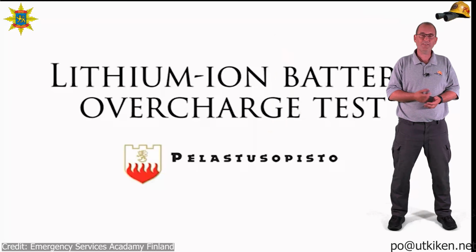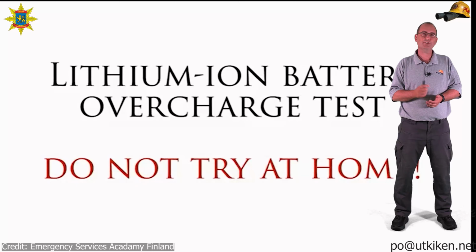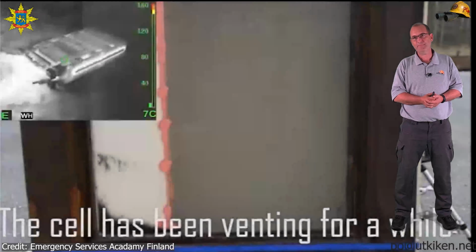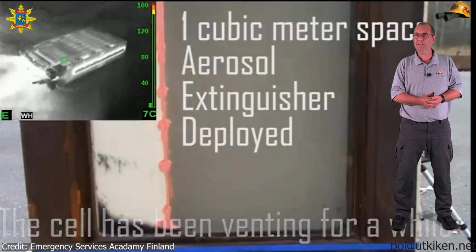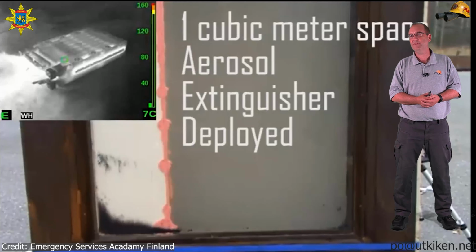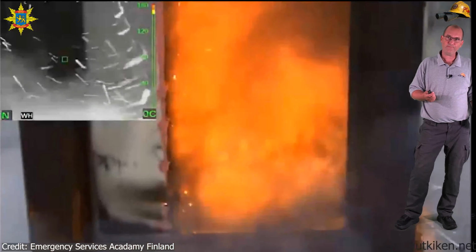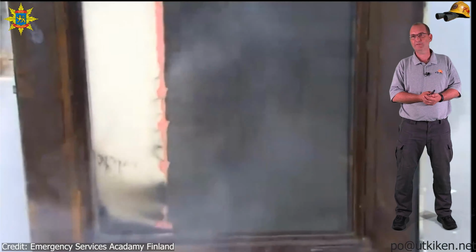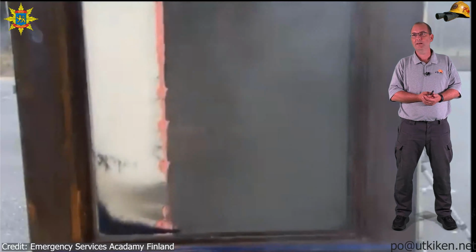that could be the thing that ignites the explosive mixture of those gases. This is the Finnish rescue school that made some tests. They overcharged a lithium-ion battery and they tried to put it out with an aerosol. And as you see, the cell has been venting for a while and suddenly it explodes. And it's a really tough explosion, I would say.